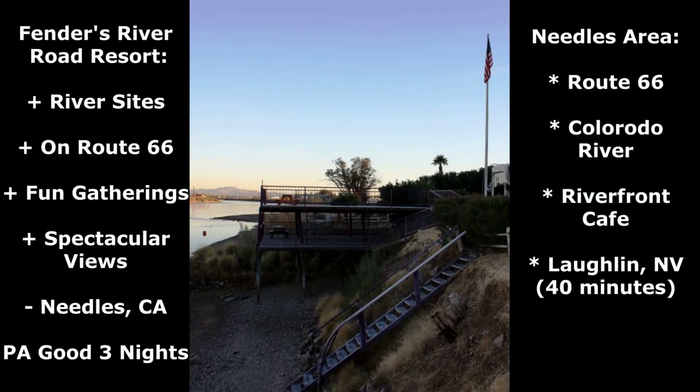so they wouldn't necessarily schedule activities, but sometimes they would sort of randomly open up the clubhouse and have a potluck, and we'd all drink a few beers. And those were good times. I can't think of a better way to watch the sunset on the Colorado River.